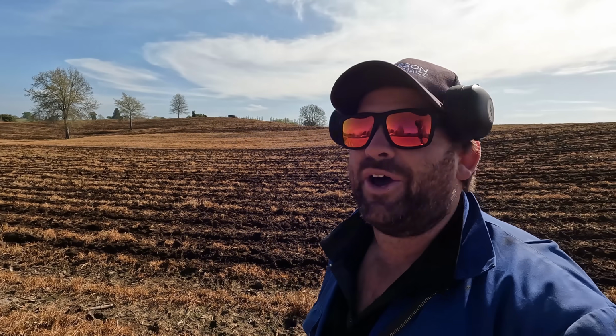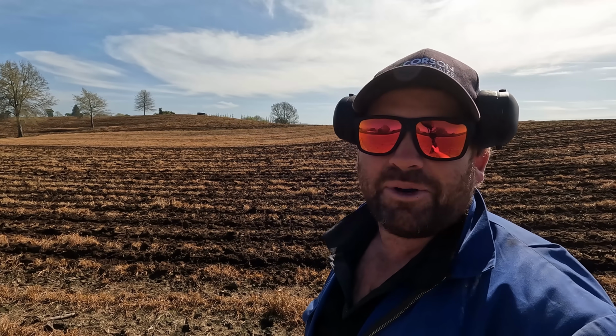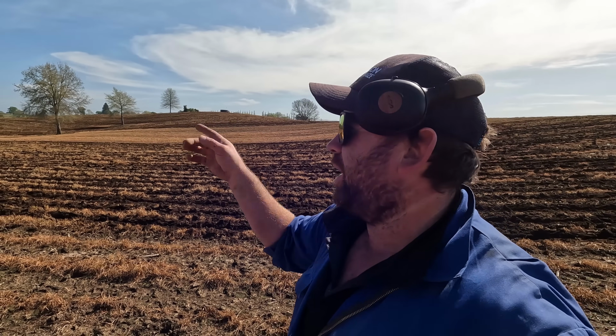The only thing about it though is that it's probably a bit big, and I don't think I'll be able to get it into a lot of my paddocks. So I'm gonna have to go down the route of direct drilling all my maize this year. I think I might be able to get one paddock, but it might just be easy to just direct drill the whole lot.